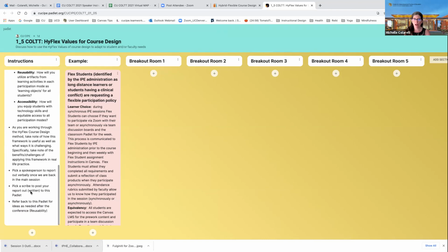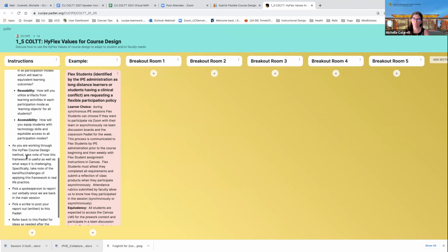And then we're going to pick a spokesperson as well when we come back to the main room to discuss. But really think about what is challenging, take note of any benefits or challenges you can see in this framework, and we'll have a discussion once we end the breakout rooms.